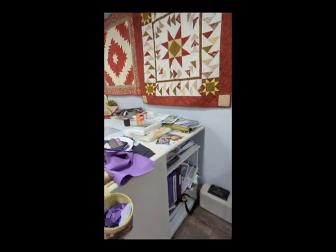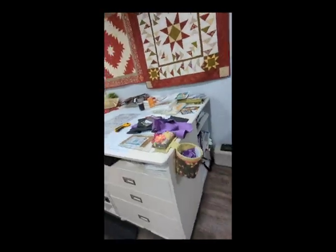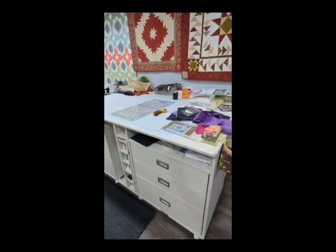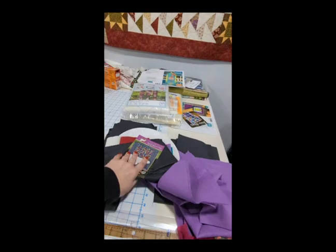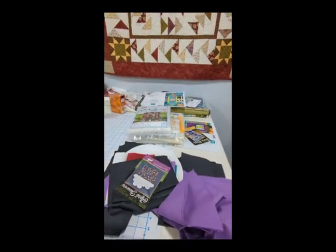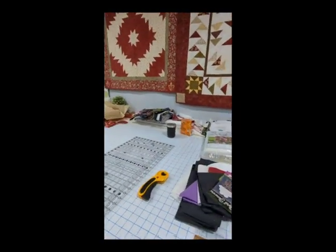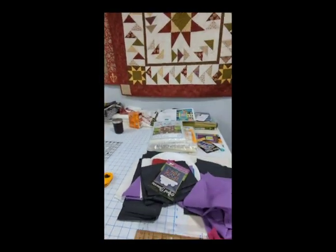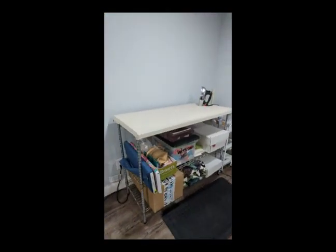On my table is just a giant, huge mess. And this is like how I really live. So this is the real me. So I've got a project for next month that I've got a piece of. I've got some samples I have to make, some samples I haven't finished, it's just a hodgepodge of stuff. And then over here I have my ironing station.